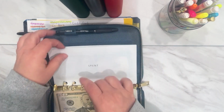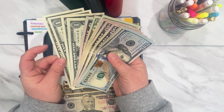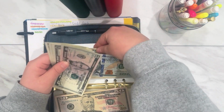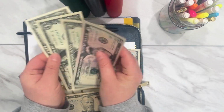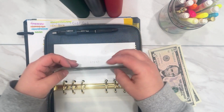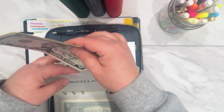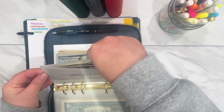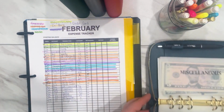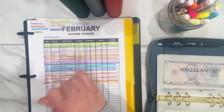So I'm gonna come back here to my spent envelope, and I need to get $8 back to go into my miscellaneous envelope. So 5, 6, 7, 8. So that one is good. I'll put $8 back in miscellaneous. All right, and then I'll just go ahead and mark that one off.